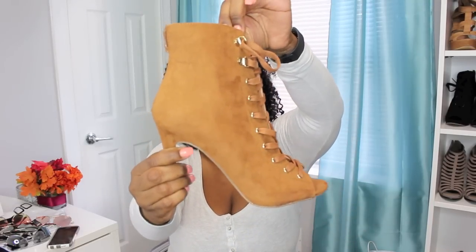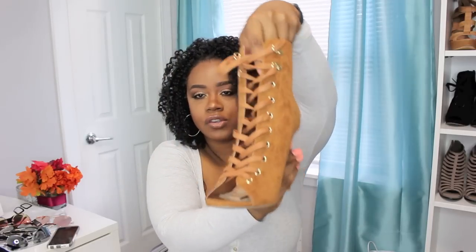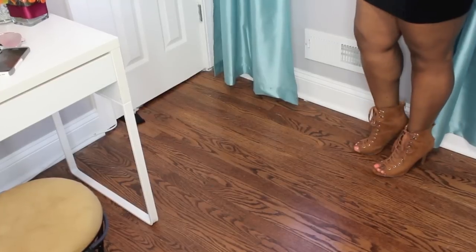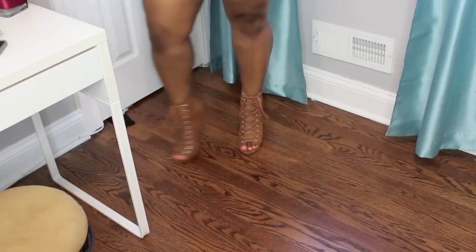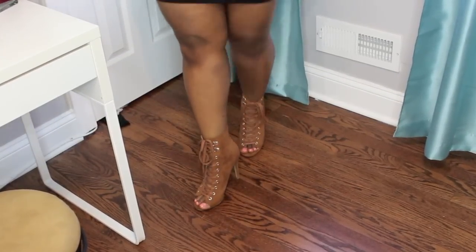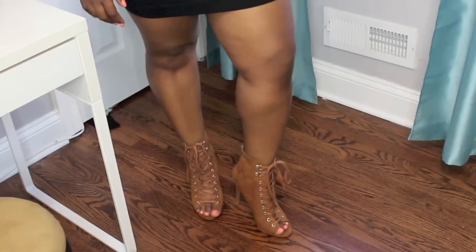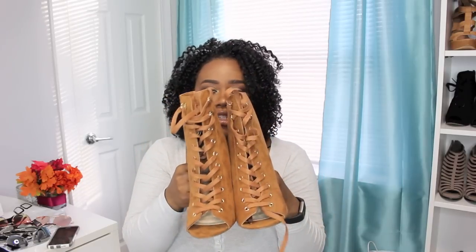These are just so cute. So cute. They're the lace up booties. They're in a camel color. They zip in the back. I think the heel height for these is about 4 inches, 4.5. I got these in a size 9, and they're just gorgeous. You can wear these with nice jeans, gorgeous sweaters.